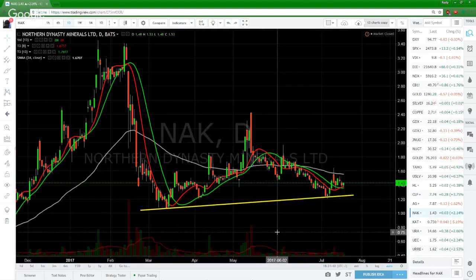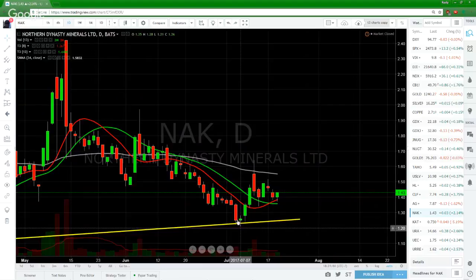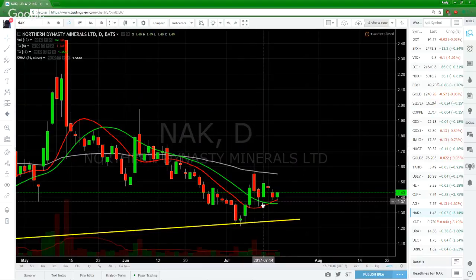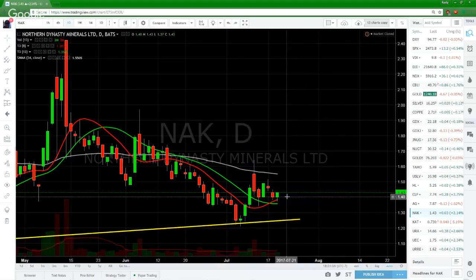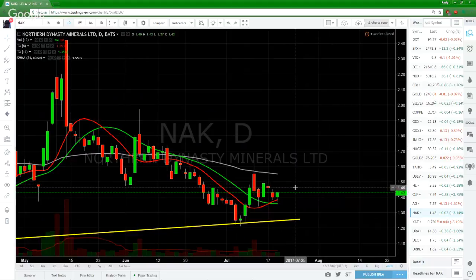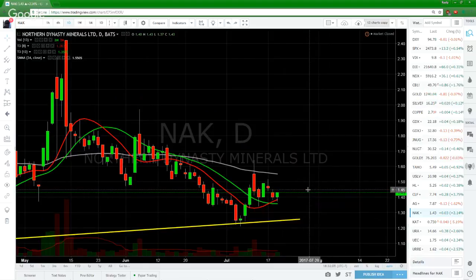NAK, looks like it's building for another move. A 3-bar pattern, up and over, back into support, lower high, back into support, making a nice little hammer today. Not a perfect hammer, the wick needs to be longer. But watch previous high breaks, into previous lows. I would take the previous candle break.